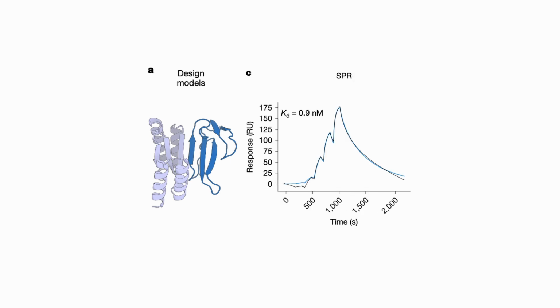SPR is used to look at binding kinetics. Here they bound the neurotoxin to the sensor chip, then introduce the drug, and then rinse. So what you see is the binding, then the dissociation. They found here that the KD of short is 0.9 nanomolar.